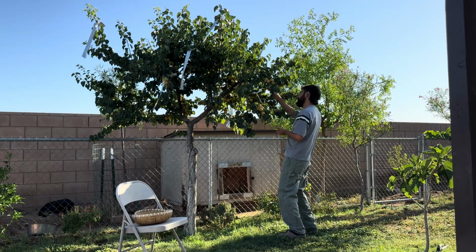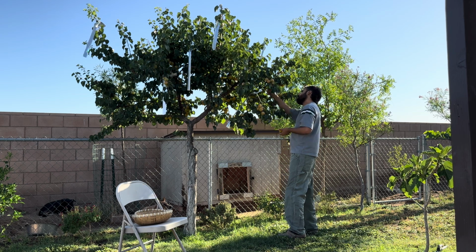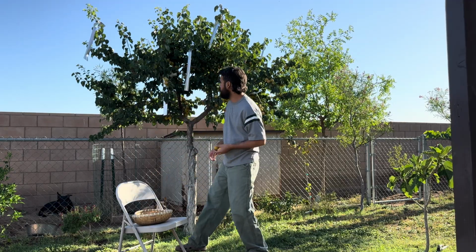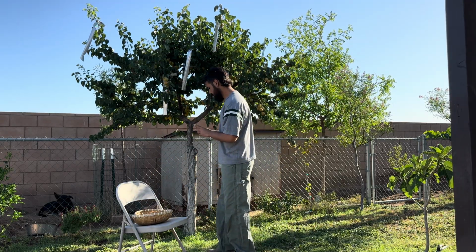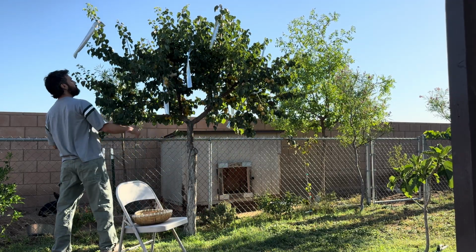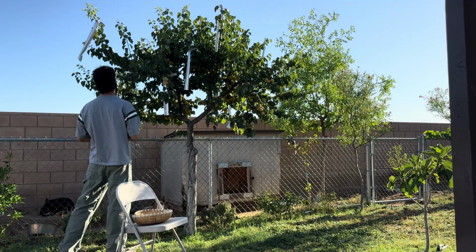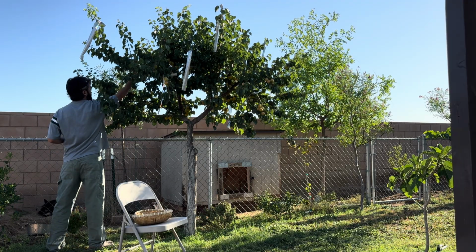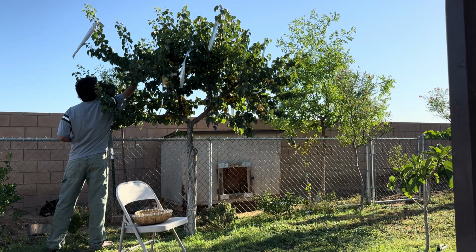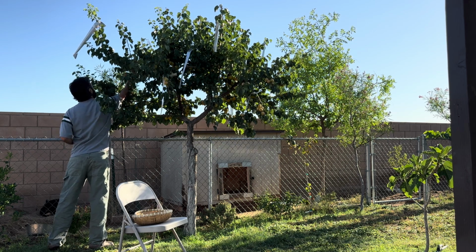I'm thinking this tree's older than 10 years old, but at least 10. Now it'll continue to ripen the fruit for another week or so, another week or two, and then it'll be done. This has always been a good tree for me. Fast grower, and it's reliable. So, yep, good tree to grow.